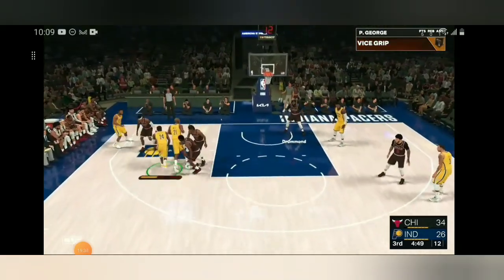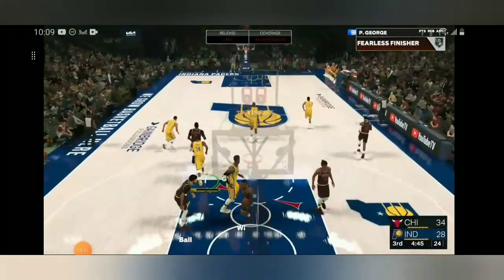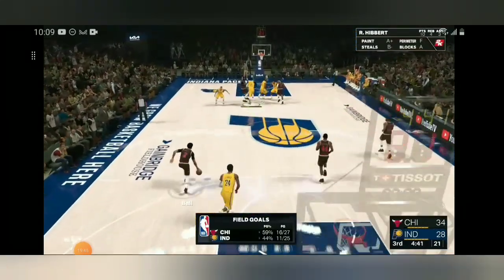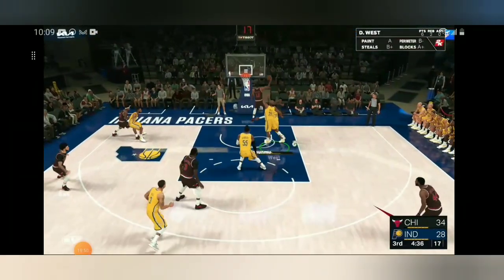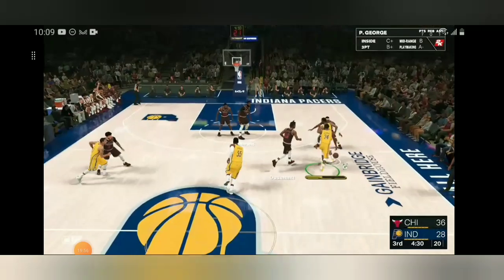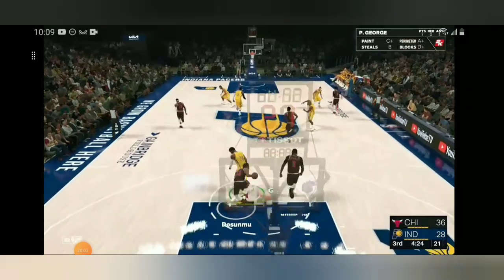Left side, George. And he uses the glass on the lane. George has got the first points of the second half up on the board for the Pacers. Defense does a good job, but George won't relent. He rises to meet their challenge. Great timing. That can be the difference between an assist and a turnover. George, no good. Chicago leading by 8.